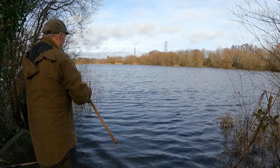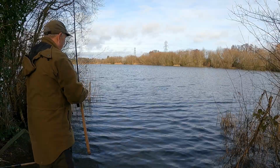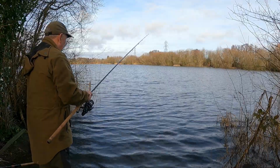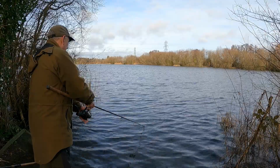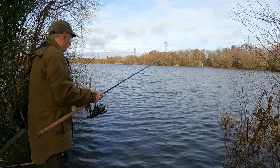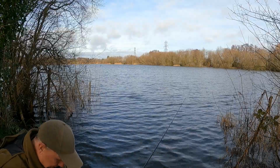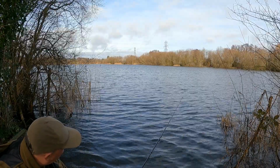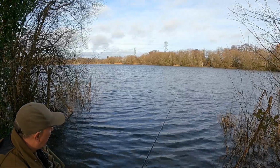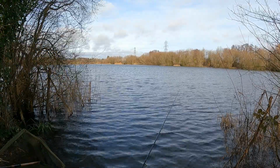Not too far up, because it's just too deep. The shelf drops off roughly about there. Right, that's that one set up, there we go. Another thing is I can't get the bank sticks in here, the ground is just so hard. Just put the bait runner on as well, just in case I'm not looking. As I say, it's over 20 feet deep where that float is. Incredible, can't believe it. Right, to get the other one out now.